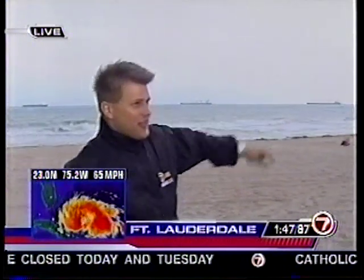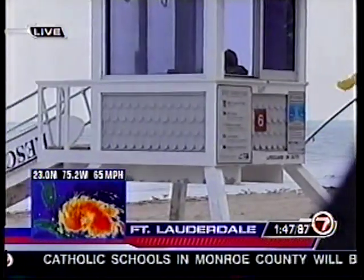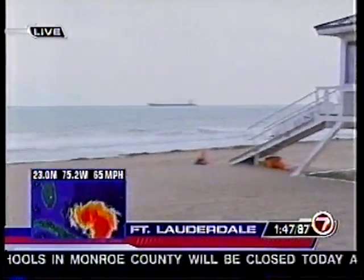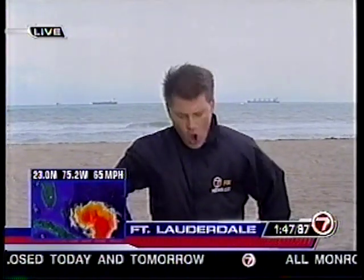The flag here at the lifeguard stand is just at yellow for caution, and the lifeguard stands are still open. So are the businesses along A1A. People are trying to get in one last sunny afternoon before the conditions worsen as the day goes on, and of course, the concern along here always in South Florida is the beach erosion.